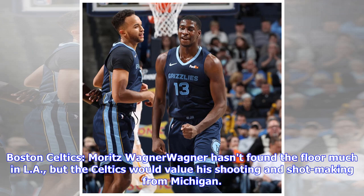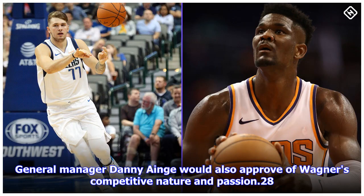27. Boston Celtics. Moritz Wagner hasn't found the floor much in LA, but the Celtics would value his shooting and shot making from Michigan. General manager Danny Ainge would also approve of Wagner's competitive nature and passion.